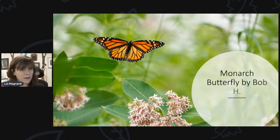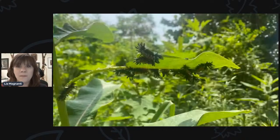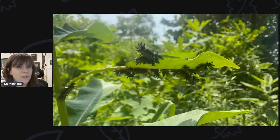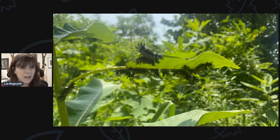And it's monarch butterfly season. So again, curious if anybody has seen any monarchs in their backyard. It seems to be kind of a sparse season for them. One thing you can look for is, of course, the monarchs flying around, but you can also look for them on milkweed. And you might find other creatures on your milkweed as well, like these caterpillars here.